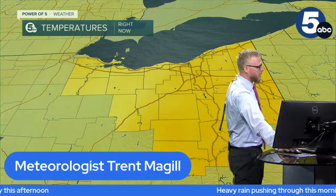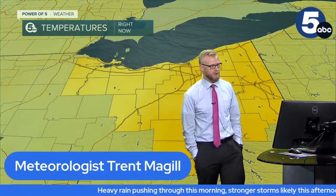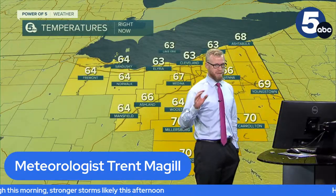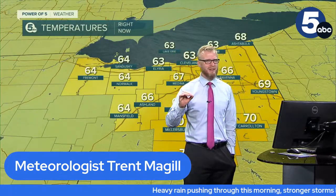Will it be over in time for the Guardians game? Amy, that's a tough call. That's a real tough call. There's zero severe weather threat for the Guardians game. I want to be very clear. Probably not any even thunder or lightning for the Guardians game, but you might still have a few showers lingering.